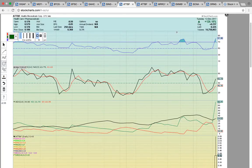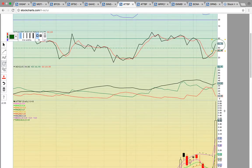Okay, let's look at ATTBF. Okay, this was the big winner today. The cannabis, they are a Canadian marijuana company. They had some news out today, and so it got the share price running. Our RSI is above 70. FASTO was lowered because of the long upper wick on today's candle.